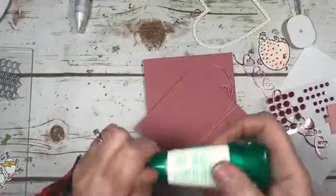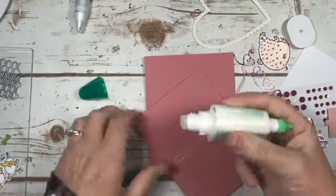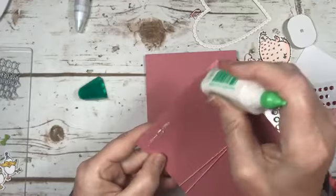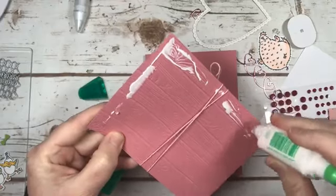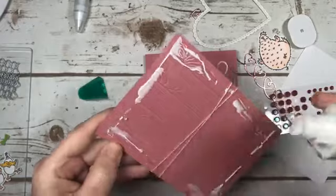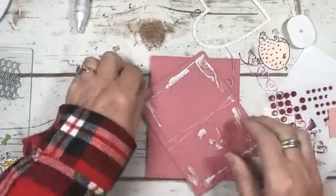And this is my new glue. I don't know why it wasn't working yesterday. All right, I'm going to revert to the bottom. Maybe it just hasn't got started yet. Whoa, that's a lot of glue. Okay, I'm making a complete mess. But it's not on my fingers. Hi, darling.